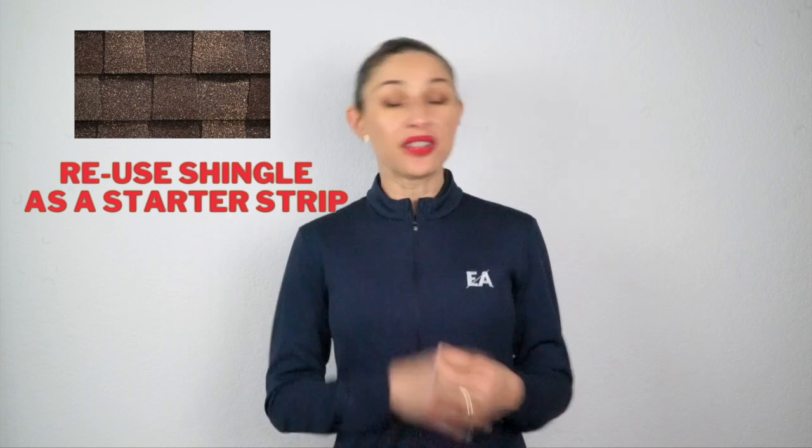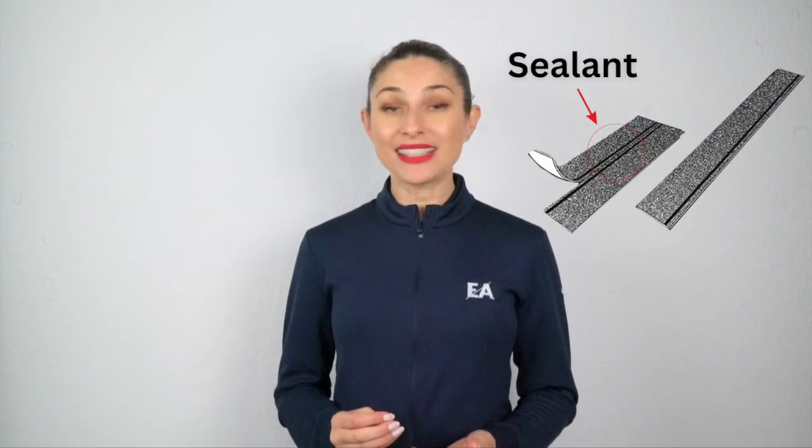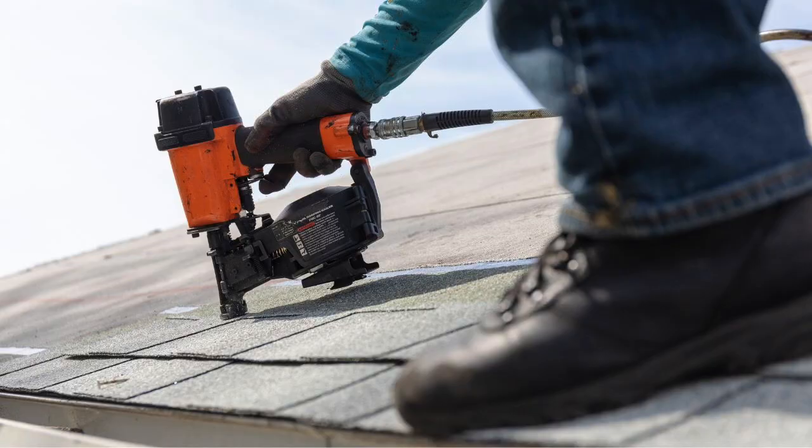So the next one, roofers will take a shingle, flip it over, flip it around, and basically use it as a starter strip. Now, a starter strip is a piece of material with a sealant that gets installed around the entire perimeter of the home. It's what the first course of shingles actually bond and seal to. So if they use a shingle, flip it upside down and turn it around, this shingle is not made or designed for that purpose. As you know, if you use something that is not specifically designed for that purpose, more often than not, it's not going to work. So this is the same case with roofers who reuse the shingle as a starter strip. It's just not going to work.